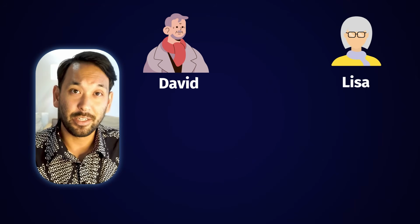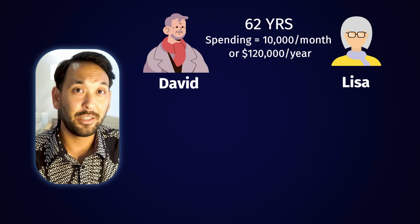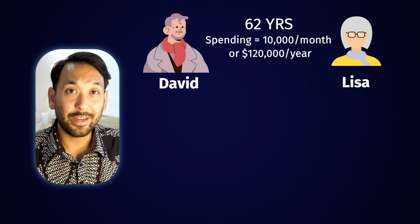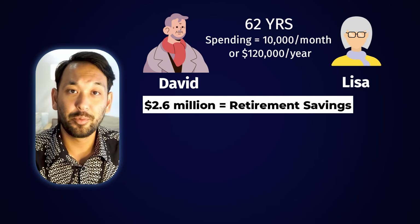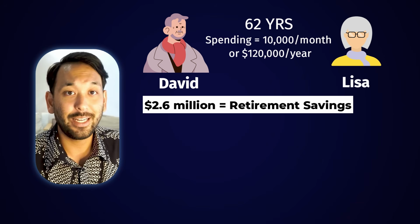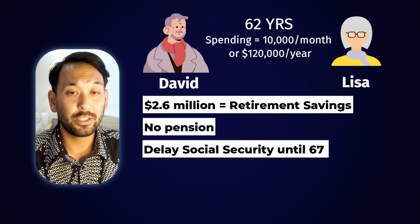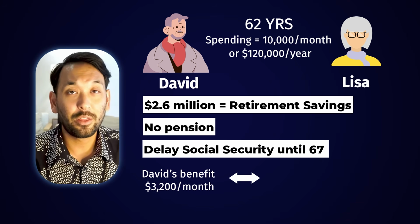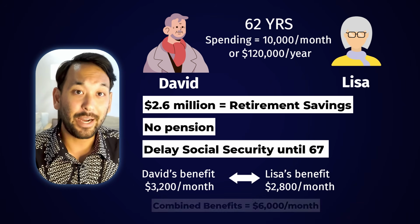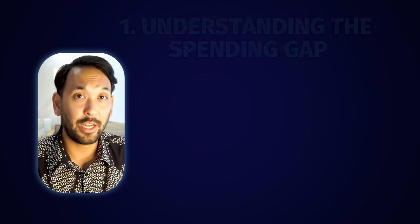Meet David and Lisa. They're both 62 and want to retire next year. Their goal is a consistent $10,000 a month in spending after taxes, or $120,000 a year. Their financial picture includes $2.6 million in retirement savings, 70% of which is in pre-tax IRAs and 30% in a taxable brokerage account. They do not have a pension, and they're planning to delay Social Security until age 67. David's benefit will be $3,200 per month, while Lisa's benefit will be $2,800 per month, for a combined benefit of $6,000 per month.